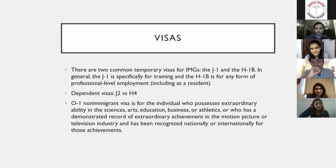About the dependent visa, there is J2 if your spouse gets a J1, and there's H4 if your spouse gets an H1B. Many of us decide to get married at the time we get matched, and it is very important that your significant other knows which visa would help them in the US. So make a very informed decision, and make a combined decision, because you don't want them to suffer later, right?